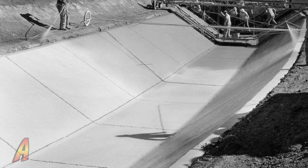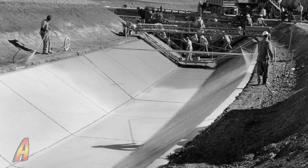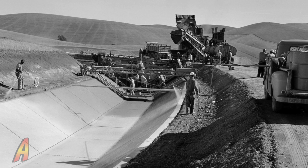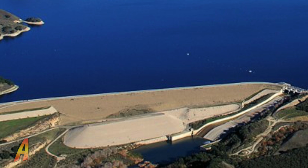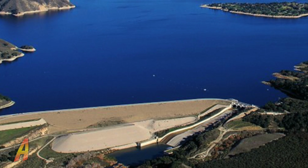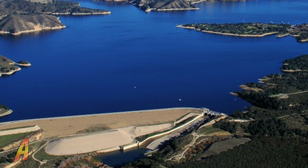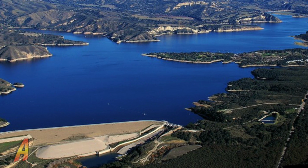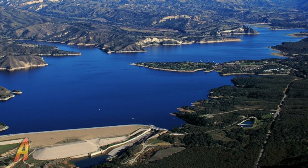The coastal branch delivers water to the Central Coast. This part was completed in 1992. It delivers water to San Luis Obispo and Santa Barbara counties. It delivers over the coastal mountain range with its water going to Lake Cachuma.